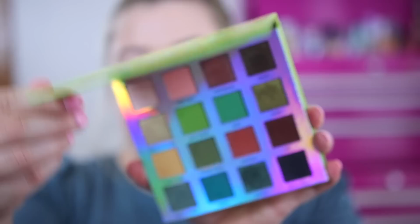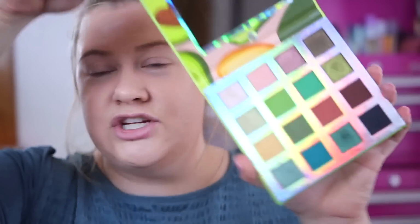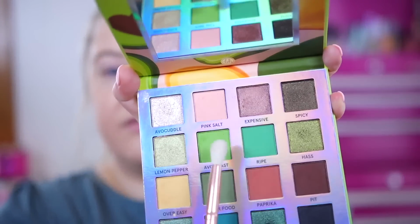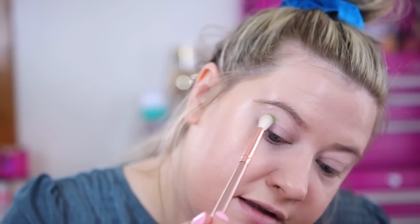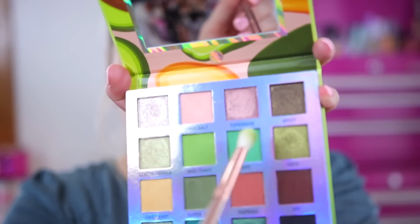So this is the Avocado Toast palette, which has these beautiful greens, kind of matches with my shirt today. So I figured we would try this out and do a fun look with this one. I'm just gonna go right into this green, Avo Toast, and put that into the crease. It has nice pigmentation to it. I'm gonna deepen that up a little bit with the Ripe color here.